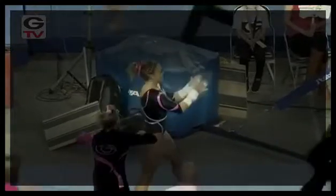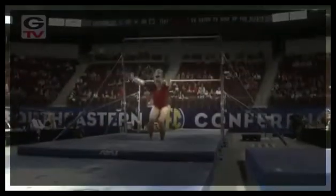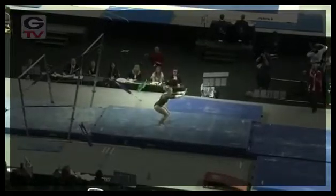Back up to the high bar. Two Giants. Half in, half out. Stuck landing for Chelsea Davis. Dead stuck in the mat. Half in, half out. Stuck landing yet again. Stuck landing for Chelsea Davis.